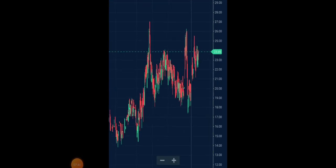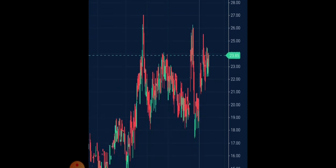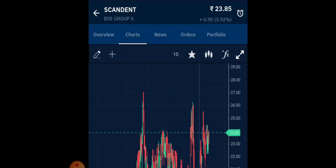You can see this is the daily chart of Scandent. Currently it is around 23.85. Next immediate resistances for the stock are somewhere around 25 and 26 rupees level. If it gives a breakout from there, easily you can expect the stock will move forwards 30 and 35 rupees plus. It is little volatile, but hold it for long term. All the stocks which we are discussing are wholly for long-term perspective, not for short-term trading. So trade according to your risk, invest in small portions and leave it.